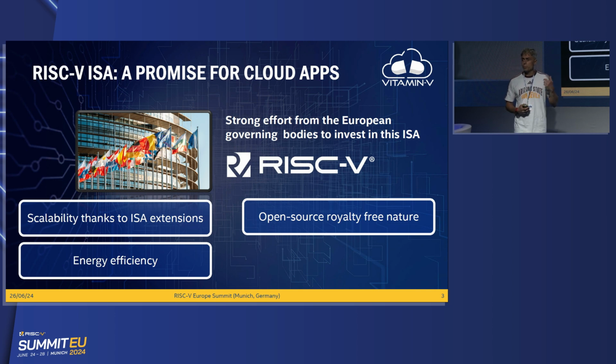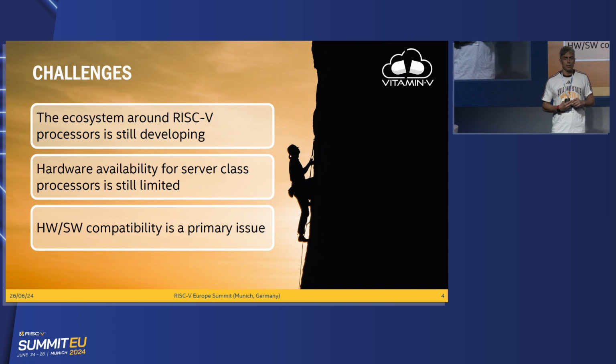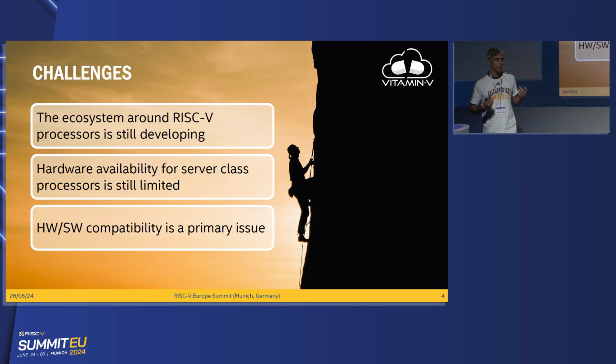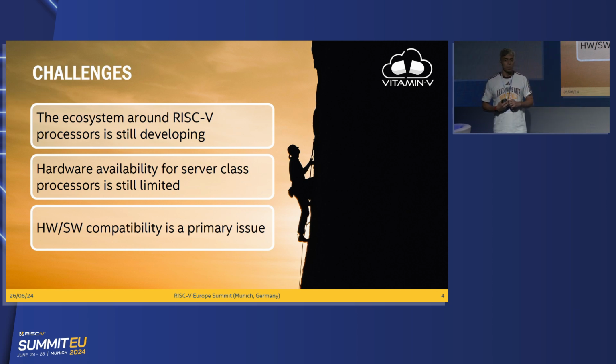But now, just building processors is not enough if you want to penetrate the cloud market, and there are some important challenges. First of all, the entire ecosystem around RISC-V is not consolidated. It's still moving, it's still improving. For a market like cloud computing, where people want services that are reliable, this is a problem. Second, the availability of hardware is still limited, especially if you want server-class processors that we need to run cloud applications.